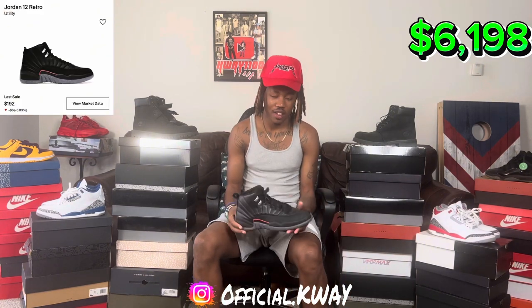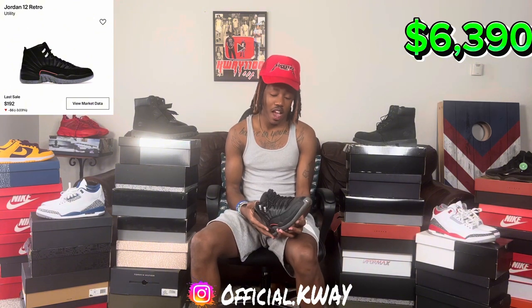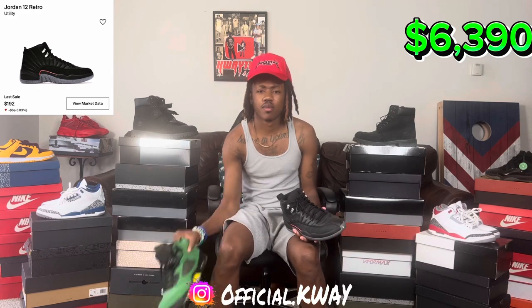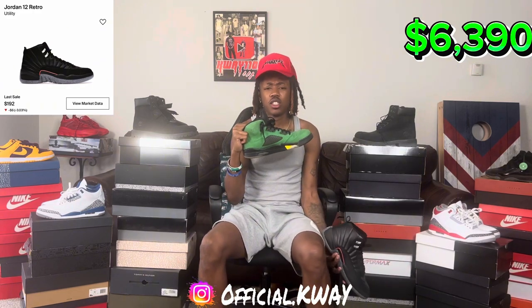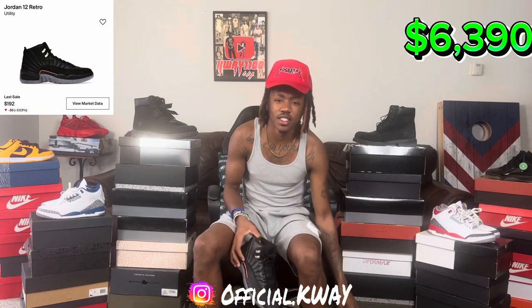And here I got my Jordan 12 utilities. I actually spent $250 on these. Got these from StockX. I rate these a 9.